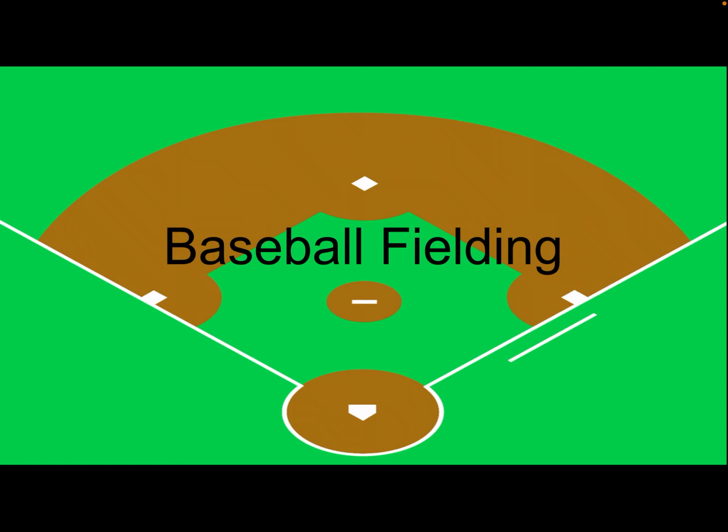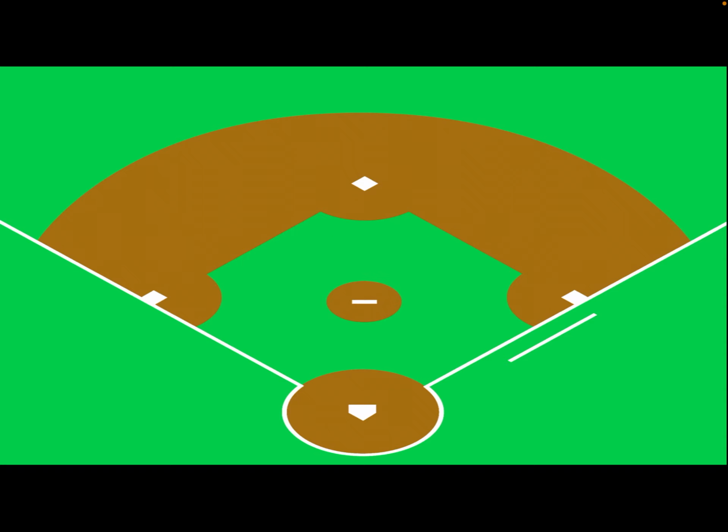Today you are learning about baseball fielding. When playing a baseball game, there are two teams. One team is up to bat and trying to score points. The other team is in the field trying to get the runners out. Let's go over how to be a fielder in baseball.